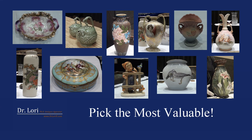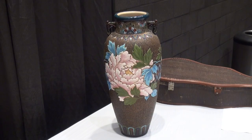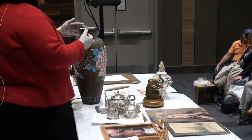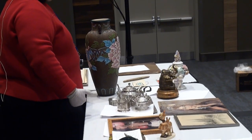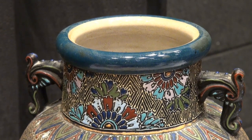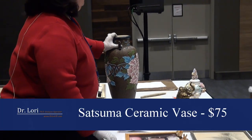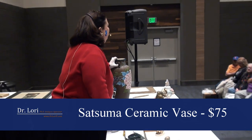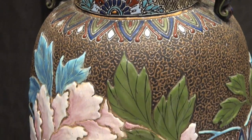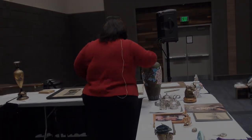Pick the most valuable? This particular piece, made in Japan, it's Satsuma ware, the wet slipware that's textural. This particular piece is a floor or hearth vase. It's unglazed on the interior and glazed on the exterior. Value on this piece is about $75. It dates to the turn of the 20th century. Not Oshkosh, Germany, Scotland with Patty's family, or Mike in Ohio. It's Japanese. Let's continue.